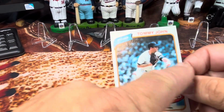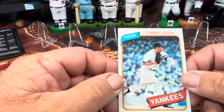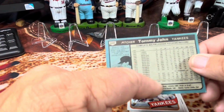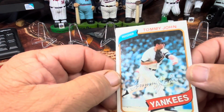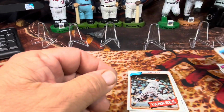This card is pretty decently centered left to right. I'd probably call it 60-40. The same as top to bottom, more of like an 80-20 top to bottom. And you can see the off-centering on the back. But again, the card is in pretty good shape. There aren't any creases or significant flaws on the card. So this card, again, will be selling at $1.